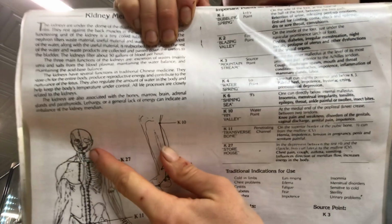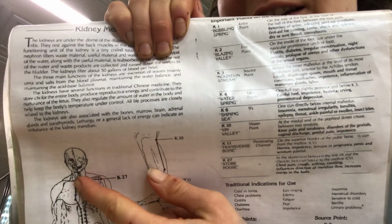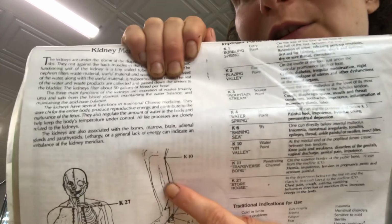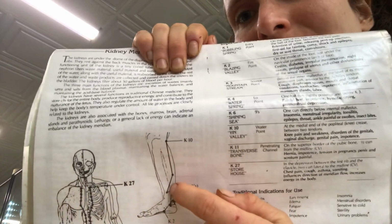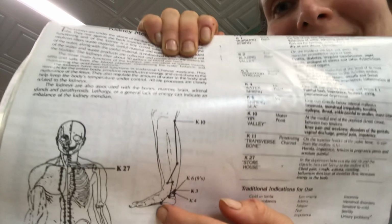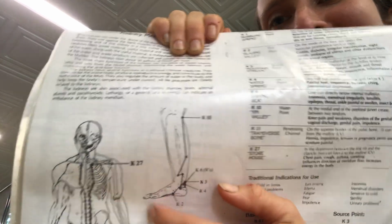This is a sheet of the kidney meridian. The kidney meridian starts up by the collarbones, in between the collarbones on the chest. The key point is kidney 27. Then it goes down the front of the body and down the inside of the leg by the calf muscles, where Charlie horses can happen, and then it goes down into the ankle and does a little dance around, and then goes down into the bottom of the foot. So that's the kidney meridian.